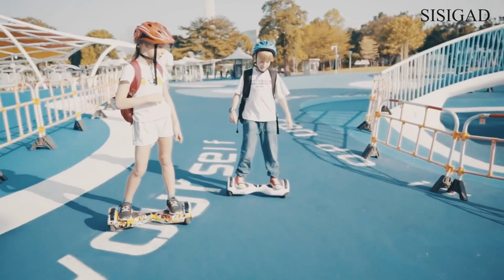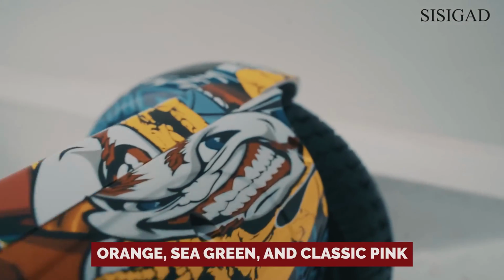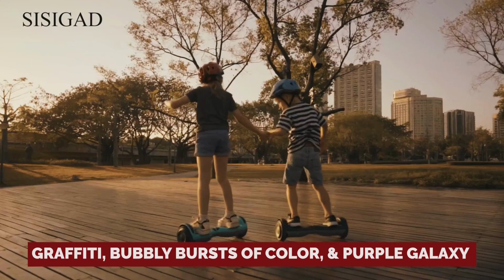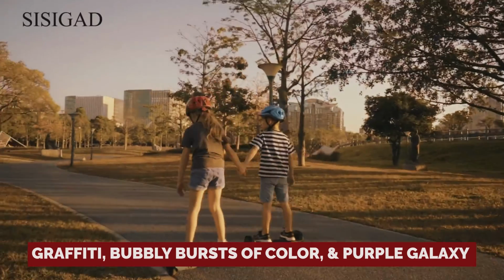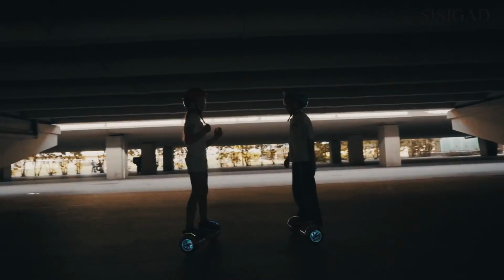Oh, and let's talk about style. This hoverboard comes in rad colors like orange, sea green, and classic pink. But wait, there's more! The Fun Edition series flaunts patterns like graffiti, bubbly bursts of color, and a purple galaxy that's out of this world. Feeling extra flashy? Check out the Chrome series for maximum shine as you cruise around.